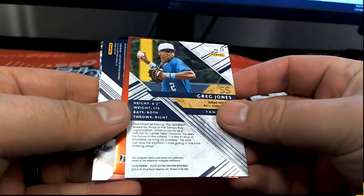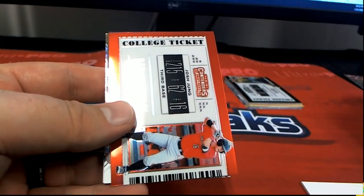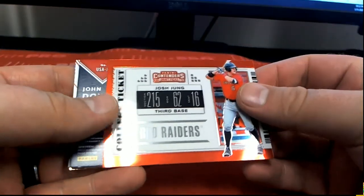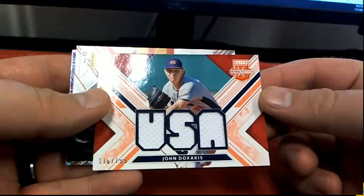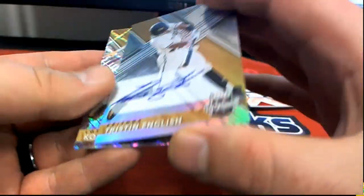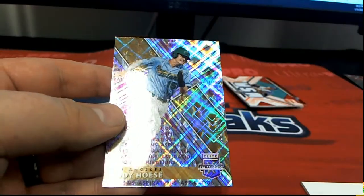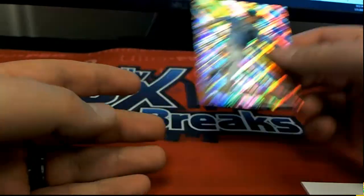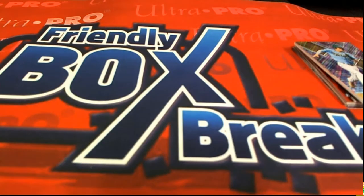Greg Jones to $9.99. No kidding. Josh Jung, look out. Doxakis, 116 of 199 USA. Tristan English, D-backs. All right, Arizona, that is Jeremy L. And Hosey right there to 250. All right, we got a bunch to check, man. Way too many cards to check, man. Thanks, Alan, for the help, sir.